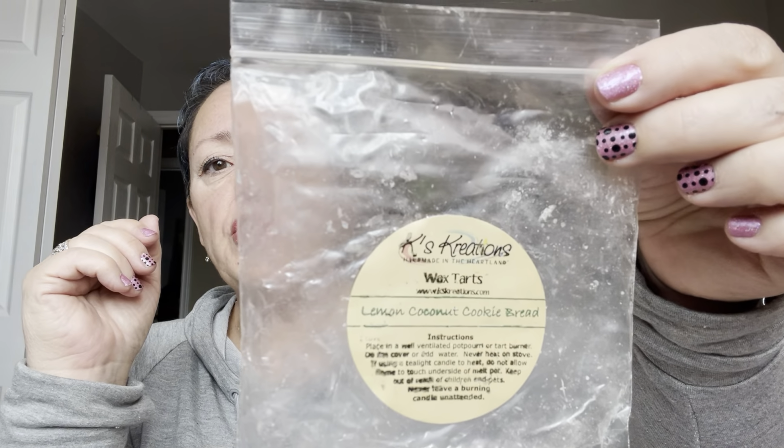Anyway, getting back to empties, Kay's Creations Lemon Coconut Cookie Bread. Kay's Creations is one of the first vendors I ordered from when I first got into wax, 2018-ish, something like that maybe. And one of the first scents I ever hoarded, non-Scentsy, was Kay's Creations Pumpkin House Cafe. Oh man, that's so, so, so good. I have not searched out Kay's Creations in quite some time.